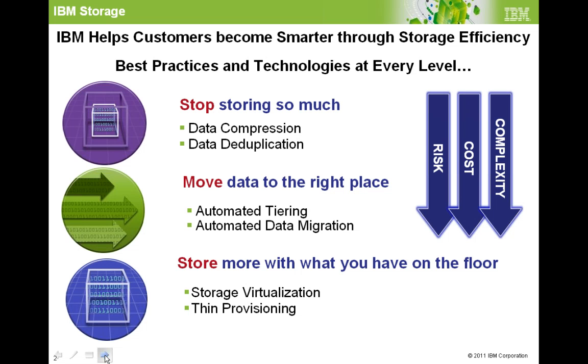So what IBM's done is gone out and said, let's look at the best practices and the technologies and try to help our customers address this problem of exponential growth of content at the same time as flat growth in budgets. So we've looked and come up with really 3 initiatives that we're working to provide our customers technology and best practices to help solve this problem. And it really breaks down into 3 things.